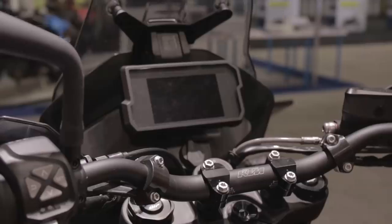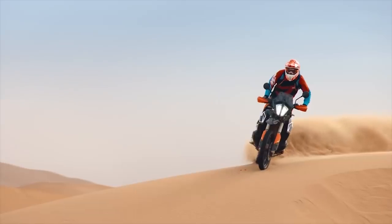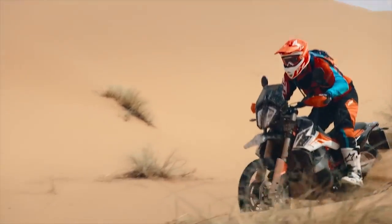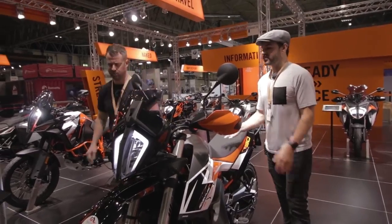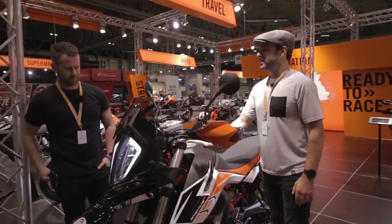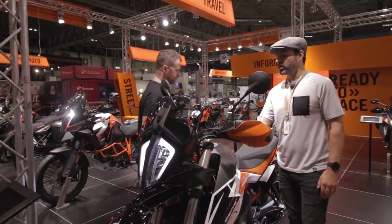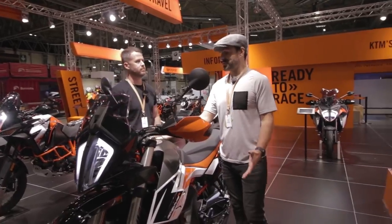KTM are the king of off-road, right? We've had conversations with guys who do a lot more off-roading than we ever will, and they speak very, very highly of what KTM do on the off-road side. Phenomenal. I think again, the proof will be in the pudding, won't it? Ultimately, it's another bike we would love to have a go on at some stage and ride on road and off-road. We'll just have to wait and see.